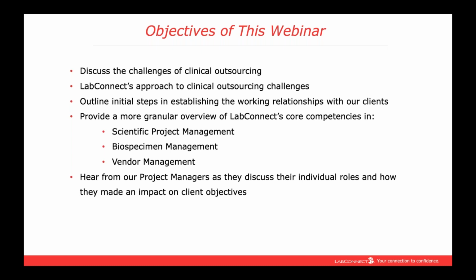The objectives of this webinar will include discussing some of the challenges in clinical outsourcing and LabConnect's approach to addressing these challenges. We'll briefly highlight the initial steps LabConnect takes in establishing working relationships with our clients. We'll provide a more granular overview of LabConnect's core competencies and the roles that we utilize to address clinical challenges. These roles include scientific project management, biospecimen management, and vendor management. And you will hear from project managers as they discuss challenges they faced with their clients and the impact they made on meeting these objectives.